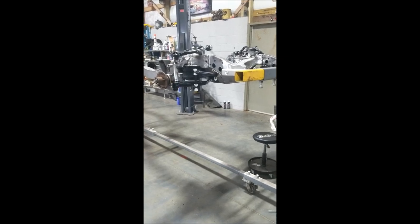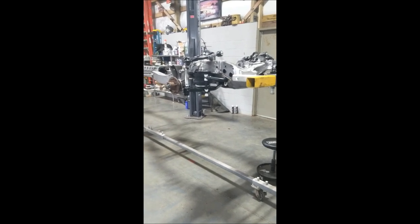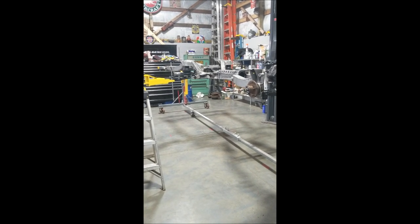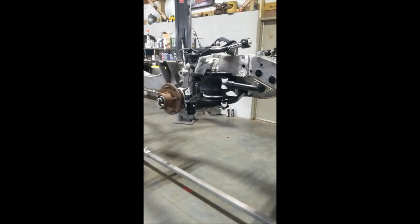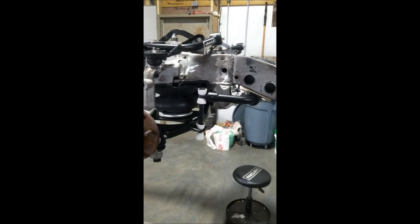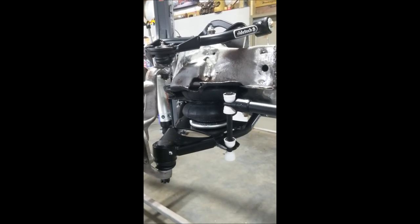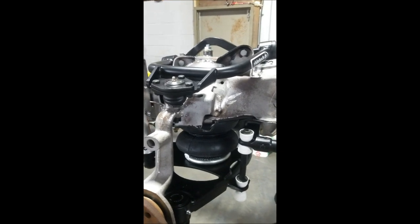Hey everybody, I'm here sitting on the rotisserie with the mocked up RideTech tubular control arm and airbag setup. I'll go through here in a minute how I did everything. I just mocked it up to make sure there weren't any issues before I put this in the booth and paint the frame. Turned out really good. This is really, really nice stuff from RideTech. Went through and did some extra things to it. I'll explain in a minute.